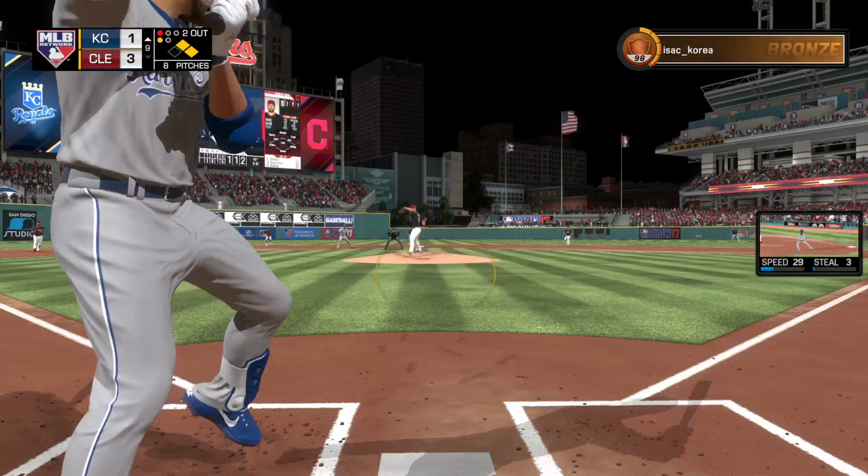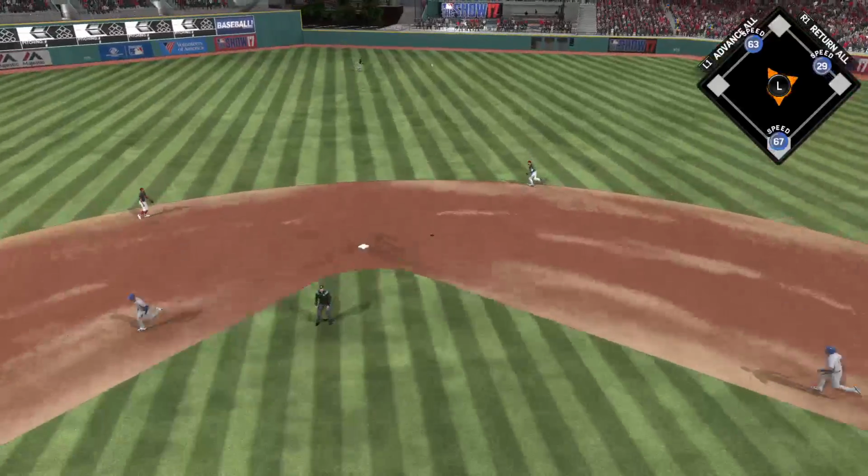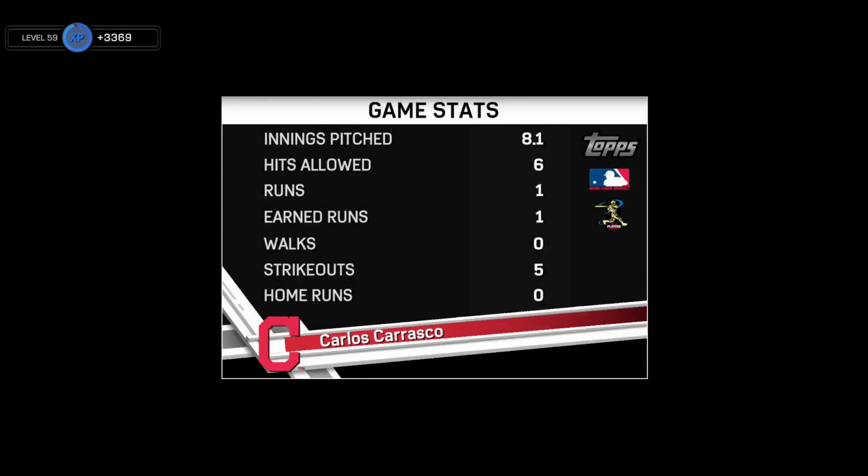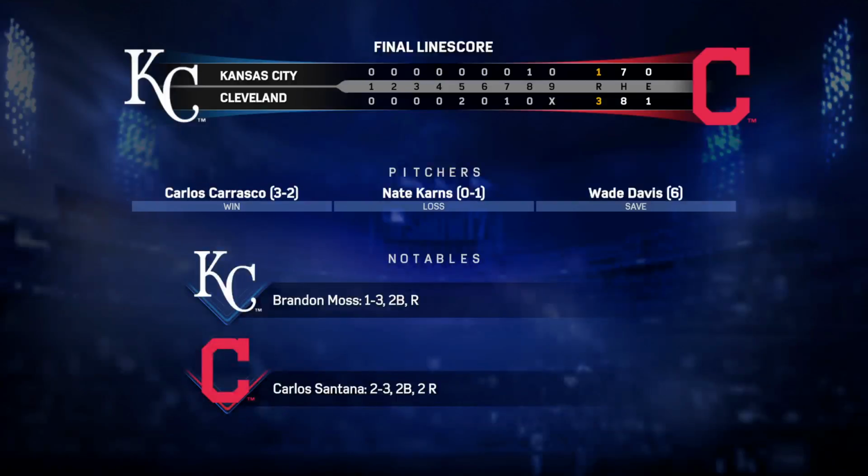Here it comes on 1-1. Lined hard toward right center. But this is taken in as a perfect metaphor to end this one as that ball was hit.